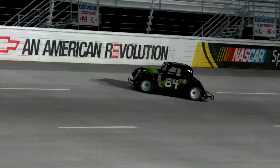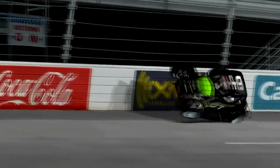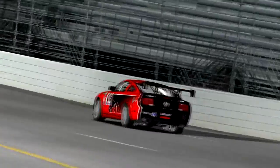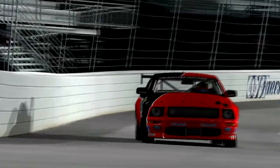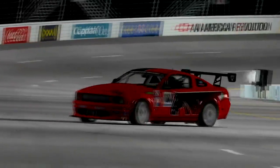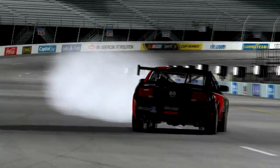On the driving side of the sim, there have been updates to the damage model, as well as a realistic transmission model being added to the sim. There are a few other changes coming in this update, making it one of the biggest updates to iRacing since its release. Before we return to our normal programming, I leave you with Night Racing at Richmond, compliments of iRacing.